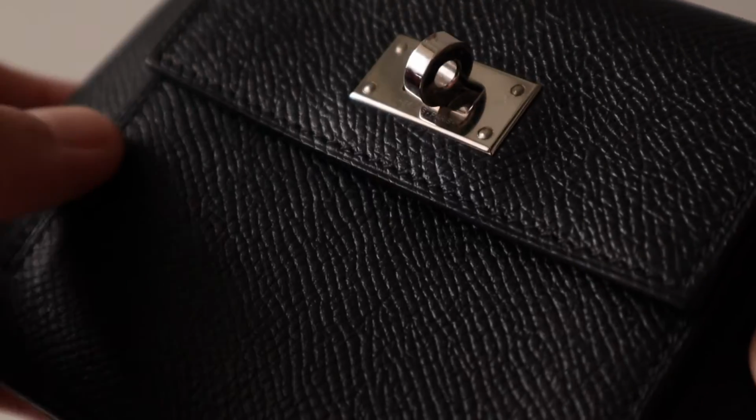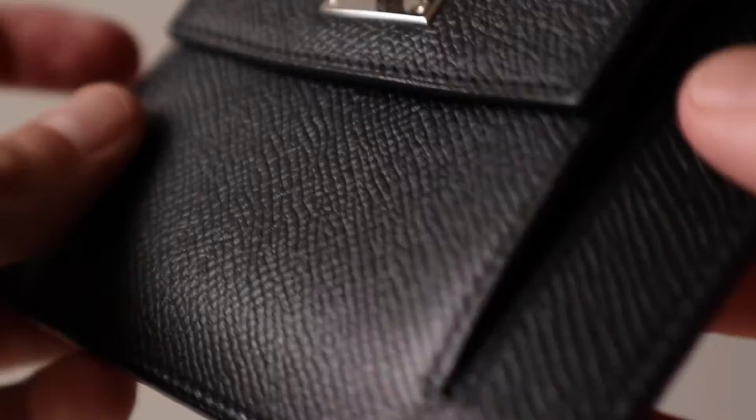But anyway, you do get the Kelly twist closure, which opens into a fan-like pocket which expands, which is another reason this piece is so incredibly user-friendly. You can really easily get access to any one of your cards, and it also fits, I think I counted for my original review, around 10 cards in here, but you can also fold some cash in here. I have also put my keys in here, so it does fit quite a bit.